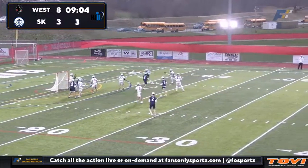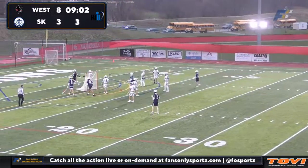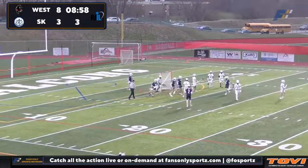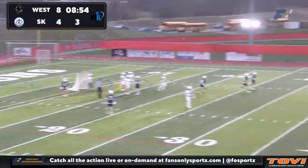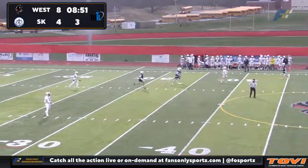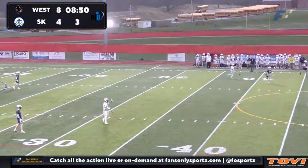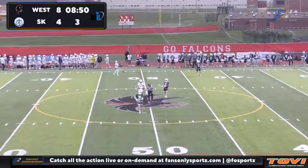South Kingstown trying to look for an opportunity. There's going to be a shot let off by number 1, Zachary Brunelli, and he's going to answer back. West in the lead by 4 still, with only 2 minutes gone in that quarter. Lots of goals were scored.